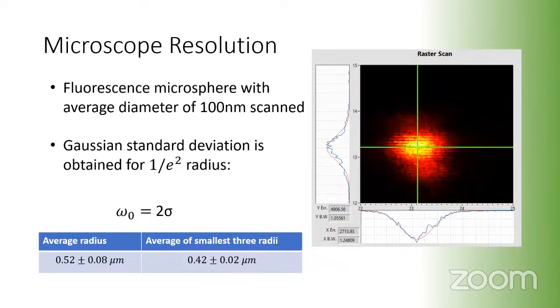Measuring the microscope resolution produced the following results. Normal Gaussian distribution fitting to the spread in intensity in both the X and Y axes was done to determine the Gaussian beam waist radius. The data selection of the smallest point spread functions resulted in an average radius of 0.42 microns.